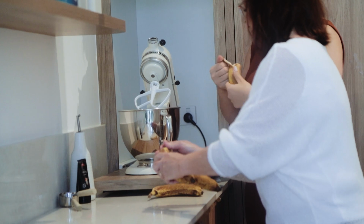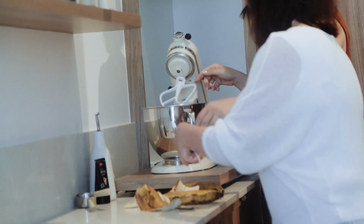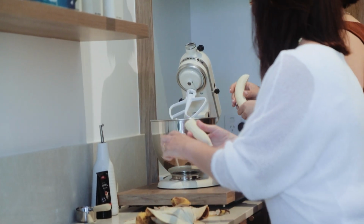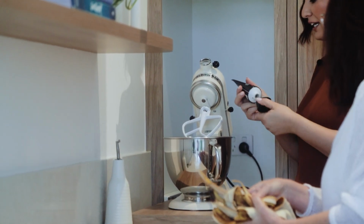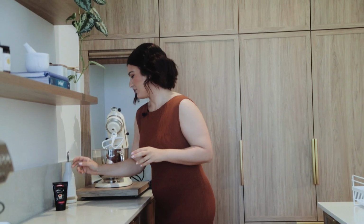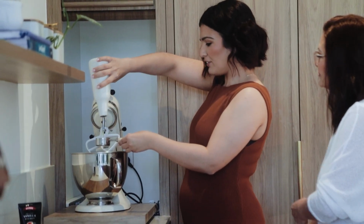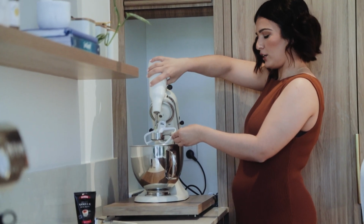Four bananas into the KitchenAid, and it's just the easiest way to do it. In they go. I'm going to pop a bit of vanilla in there. I never measure my vanilla. I love vanilla. Quarter of a cup, half a cup of olive oil. So instead of using butter and eggs, it helps bring it all together.